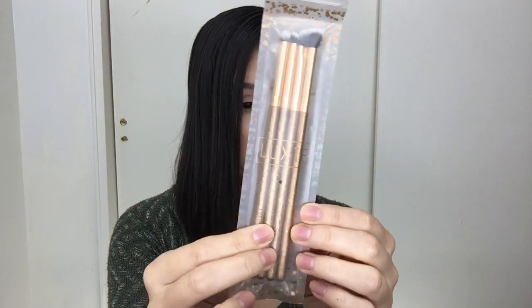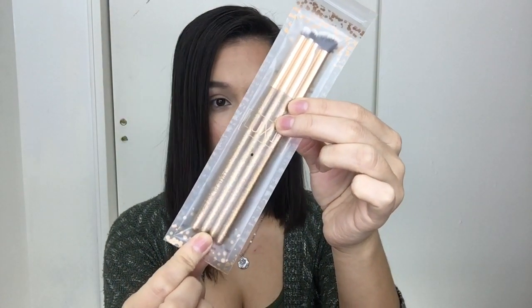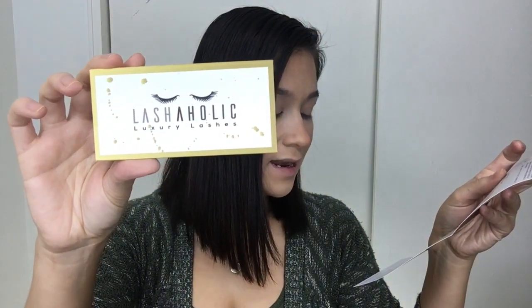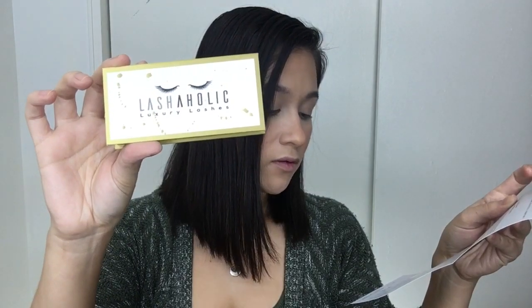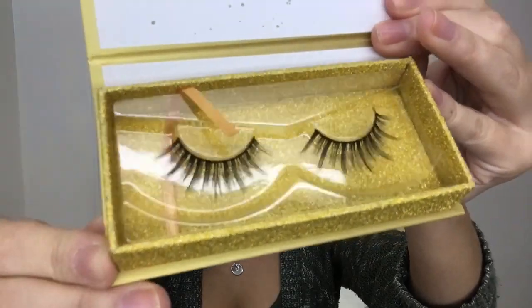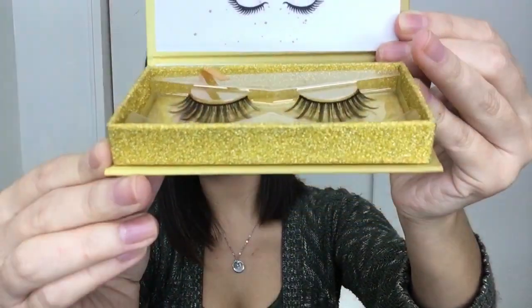So the first thing that I pulled out is the Luxie brushes. It is a set of 4 and they are gold with the glittery handle, which I think is super cute. The Luxie Luminous Eye Set goes for $21. The next thing I grabbed out is the Lashaholic Luxury Lashes. And these lashes go for $14.99. It says elevate your eye look with your new Lashaholic lashes. These 100% vegan falsies made with premium silk fibers give your lashes dimension, natural looking length, and volume, which I am super excited to play with. These look gorgeous. Oh my god, I cannot wait to try these on.